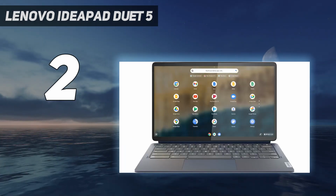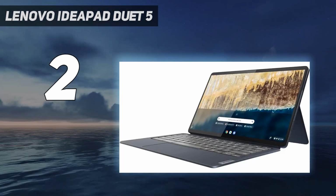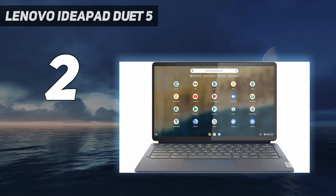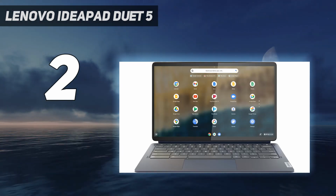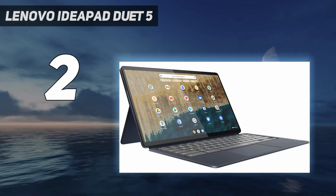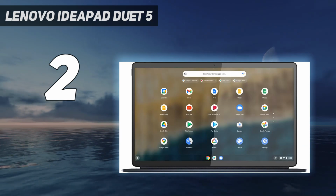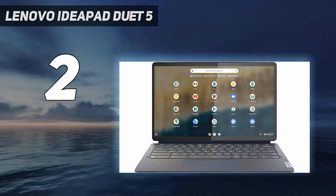It can be used as both a laptop and a tablet thanks to its detachable keyboard, while also boasting an impressively long battery life. You're simply not going to find a Windows 11 laptop that can outlast the 20-hour battery life the Lenovo IdeaPad Duet Chromebook offers, especially at this price. It's a particularly good choice for students who want something reliable, flexible, and affordable.